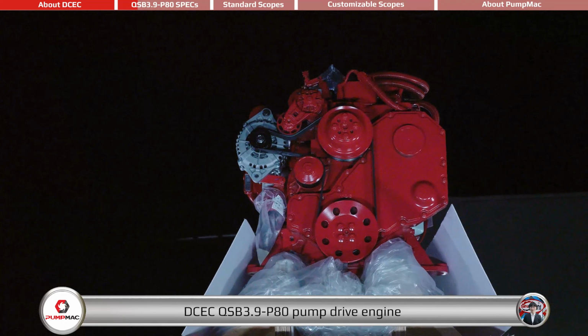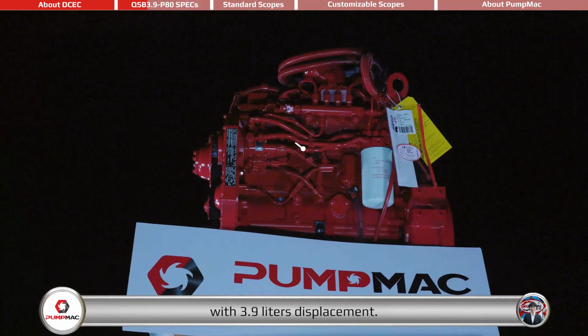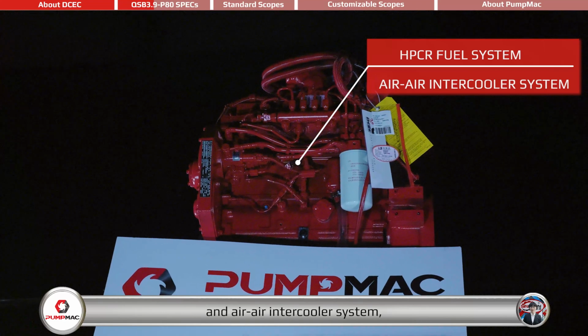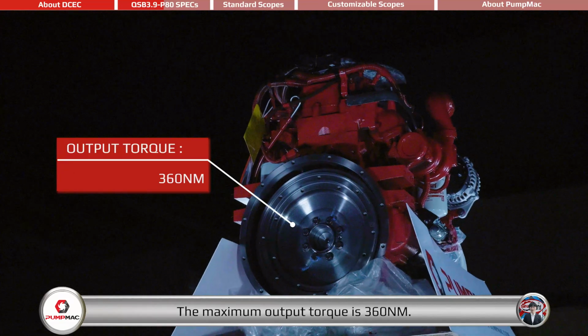DCEC QSB3.9-P80 pump drive engine is a 4-cylinder inline engine with 3.9-liter displacement, equipped with HPCR fuel system and LL intercooler system. The maximum output torque is 316 Nm.